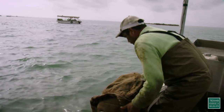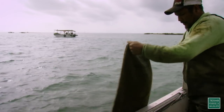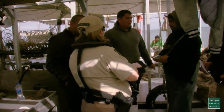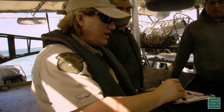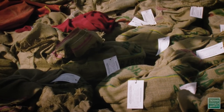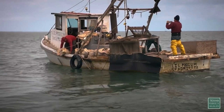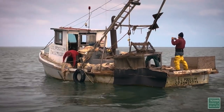If we let them do what they want, then they would take too much of the resource and there wouldn't be any of the resource left. Okay, one ticket for oyster in closed waters. Contact Judge Hunt. You have your license on you? If they over-harvest an area, it does them no good the next year and the year after that and the year after that. Short-term gain, long-term loss is what we're looking at.